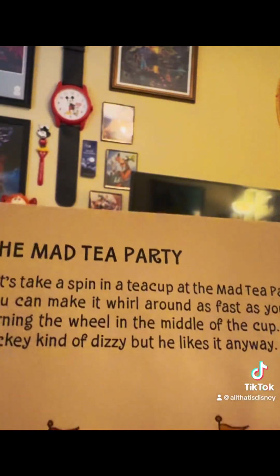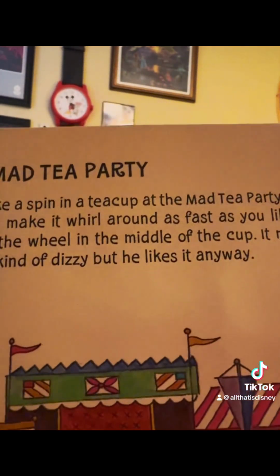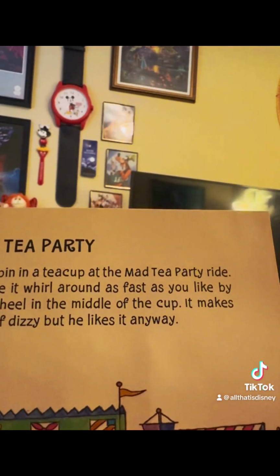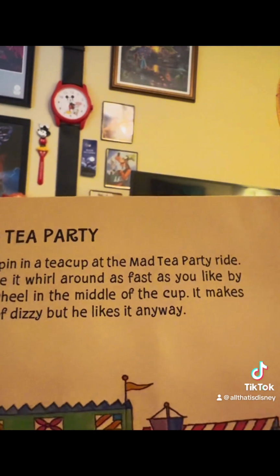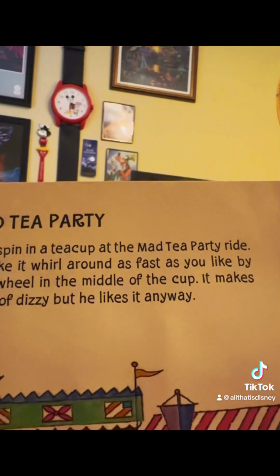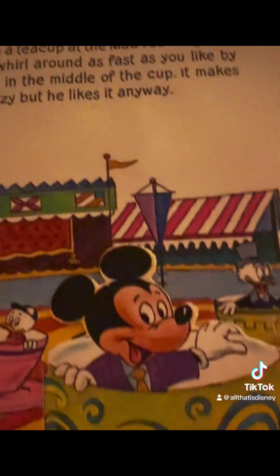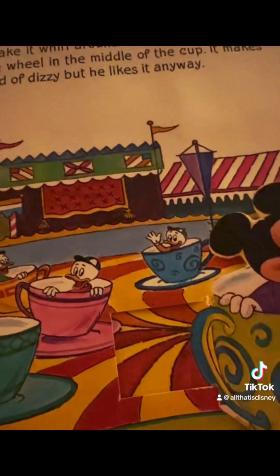Okay, now it's the Mad Tea Party. Let's take a spin in a teacup at the Mad Tea Party ride. You can make it whirl around as fast as you like by turning the wheel in the middle of the cup. Oh, I get nauseous. I don't do that. It makes Mickey kind of dizzy. Me too, Mickey. But he likes it anyway. All right, here's Mickey. Oh, looking a little dizzy there. Look, he looks a little peaked. He's doing okay. Next turn. Oh, he's getting peaked.